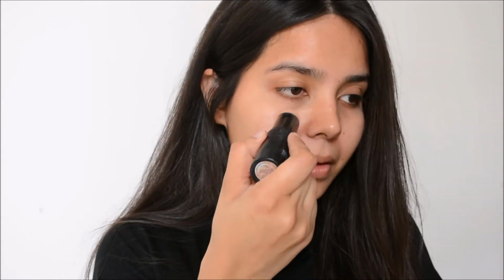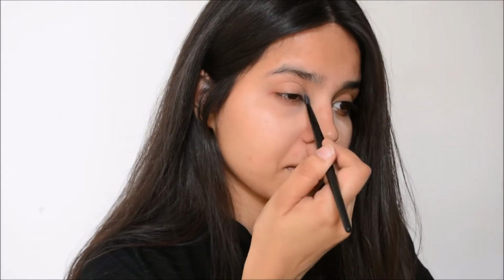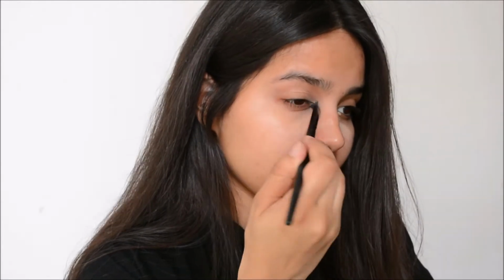Now let's begin with our makeup, guys. The first thing that I'm going to do is apply some concealer. Today I'm using the Faces Canada concealer, and this one is nice and very blendable. I'm going to use a concealer brush and conceal everything around my eye area. This includes my eyelids, my under eye area, and my brow bone. So I'm going to cover everything up.